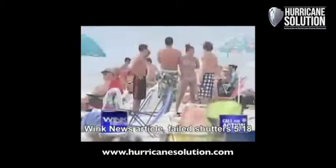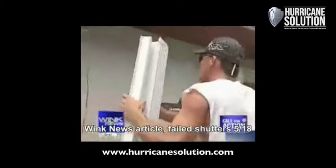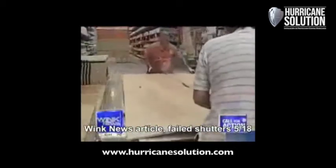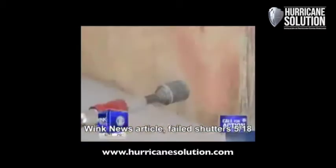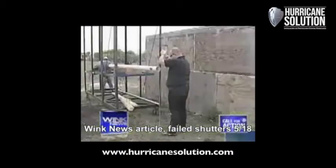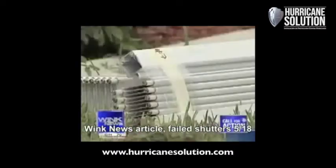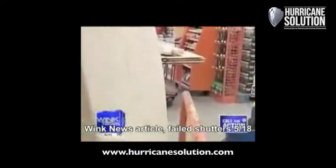When Southwest Florida is at risk of a hurricane, you see people rushing to put up shutters. And those who don't own shutters rush to put up plywood. So which one protects your home the best? With the help of Florida International University's Civil Engineering Department, we put shutters and plywood to the test.